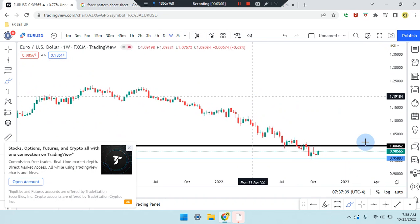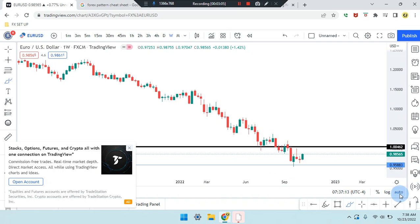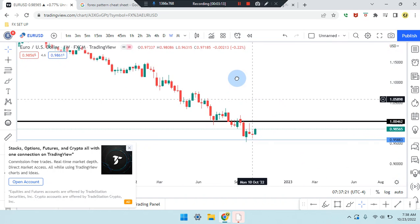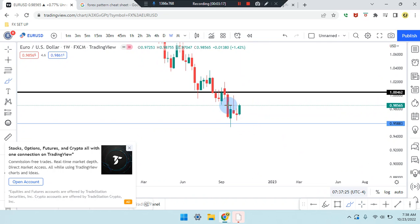Working our way to the weekly time frame. So price action on the weekly time frame is identified as a bullish green candle. So there's a few things going on in that market. That price action candle is engulfing the second last candle in the market, which is that doji, which can push that market up further.